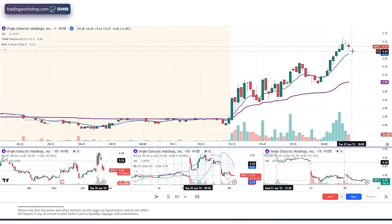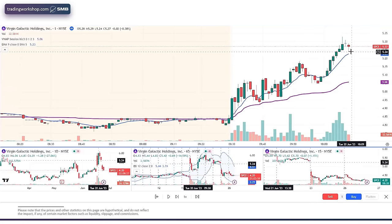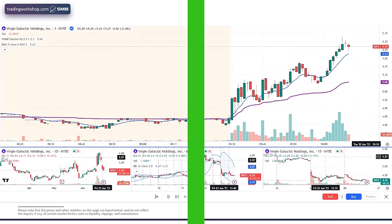I don't really care what happens to the trade after that. I've ridden the momentum. Now I can be out of the trade. I've protected myself from this kind of coming all the way back against me with one other big red bar.